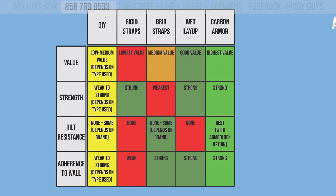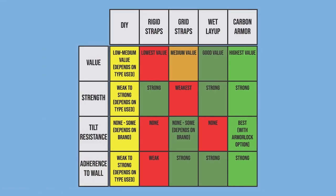Here is a table recapping all the pros and cons of each system we just discussed. You can pause the video to read it if you'd like.